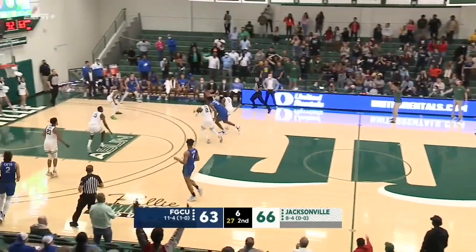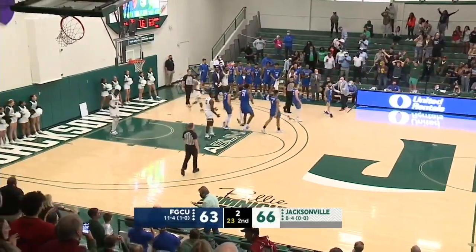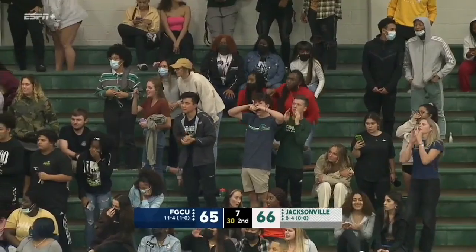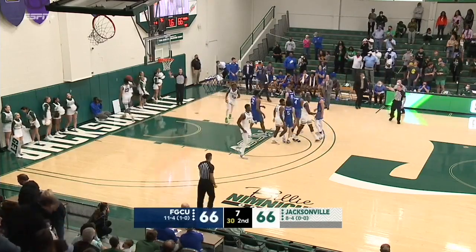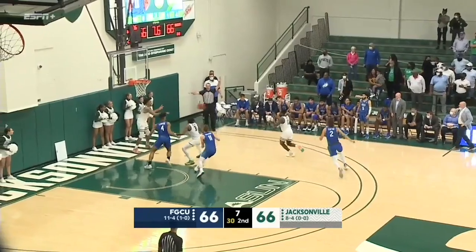John Martin can answer. He pulls and he's fouled. Kevion Martin is fouled. This for the tie. Oh, I'm surprised after that. Top of your screen. And double team.